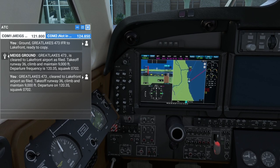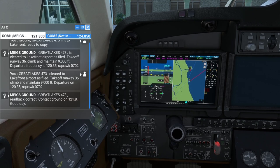Departure on 120.35, squawk 0702. Great Lakes 473, readback correct. Contact ground on 121.8. Good day.